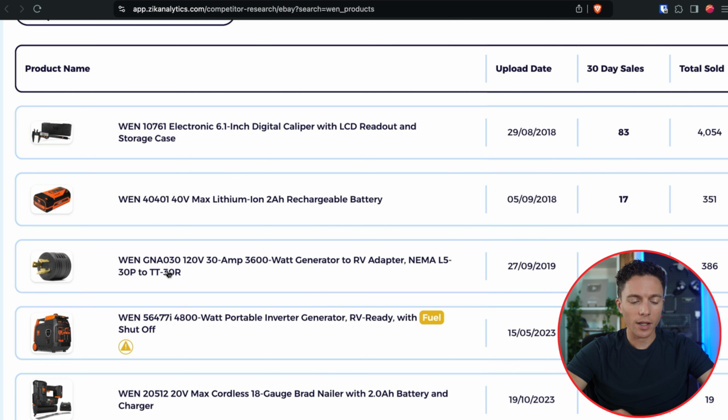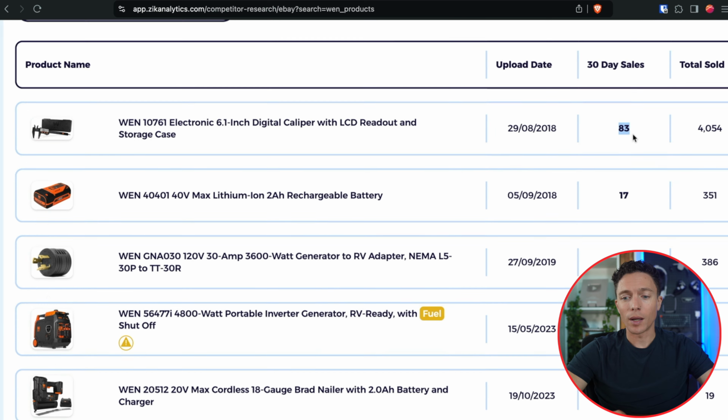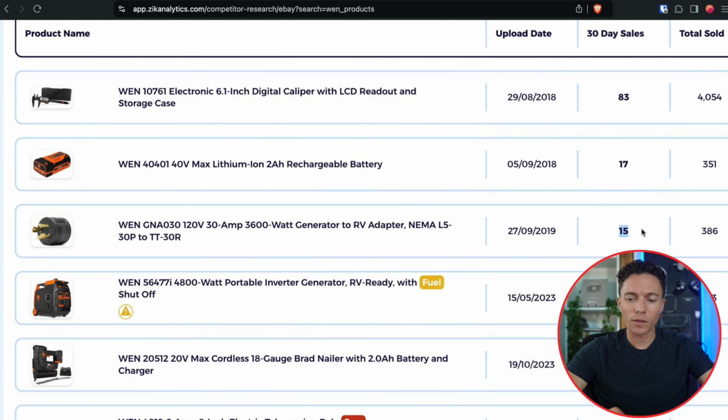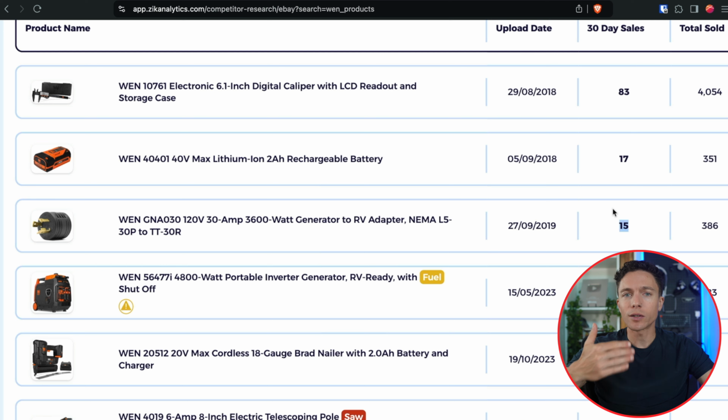This is a lot of electronic stuff that I don't even know what it is, some sort of stuff for batteries. But this has sold 83 times in the past month. This one has sold 17. This one has sold 15. This one has sold 12. So you see with dropshipping, you can sell these products over and over and over again every single month. And all you have to do is list it into your store once, and then the software kind of handles the rest. Now, obviously, there's a lot more that goes into building a successful dropshipping store.